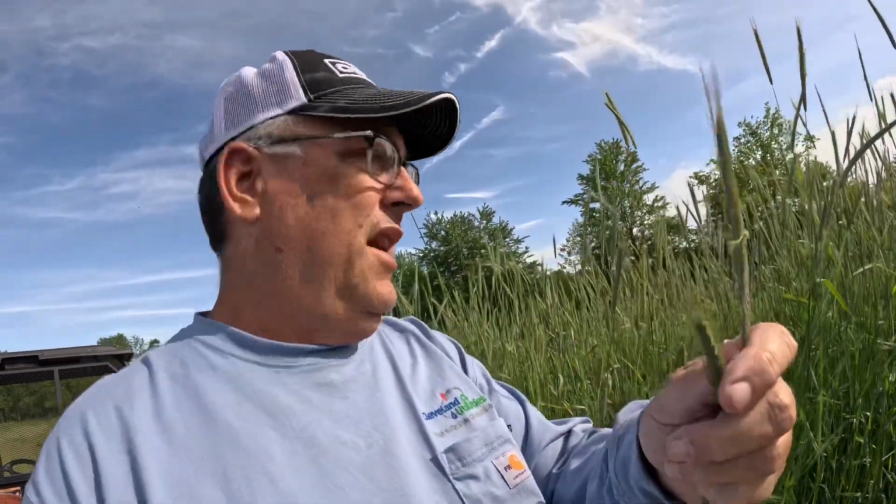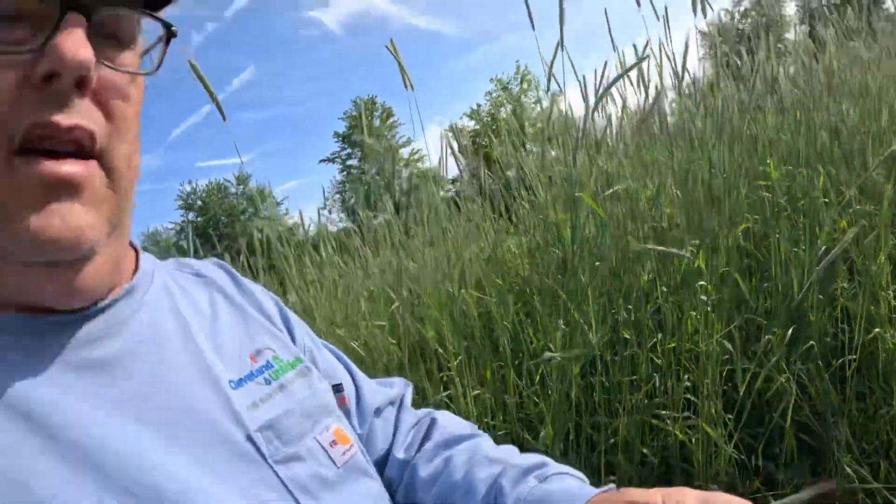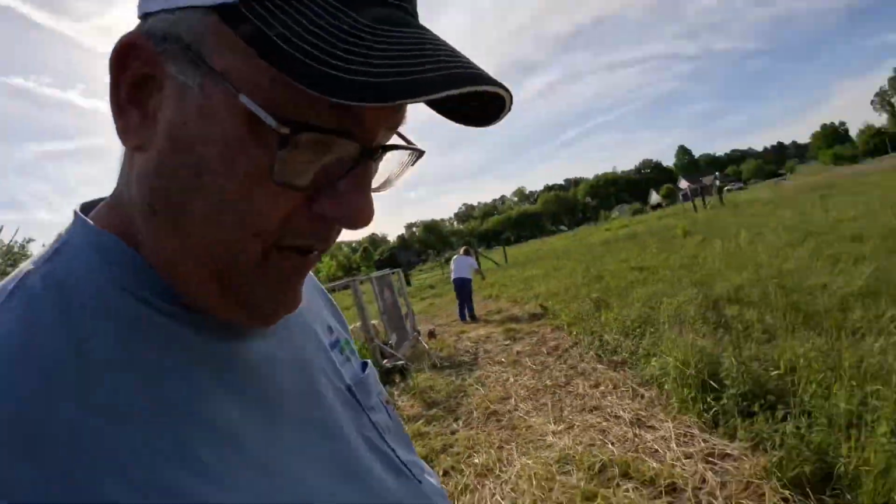They eat this part up here. They love this part right here. And they're tearing it up. And that must be the seed part of it. And I can't remember. I think like I said before, I mixed some winter wheat and some winter rye with it. So, but you can see on this ground right here.